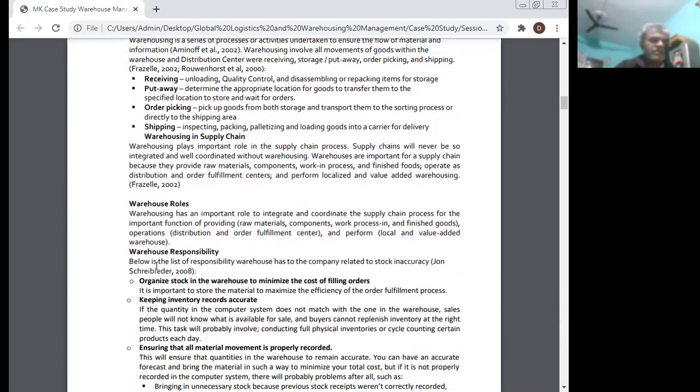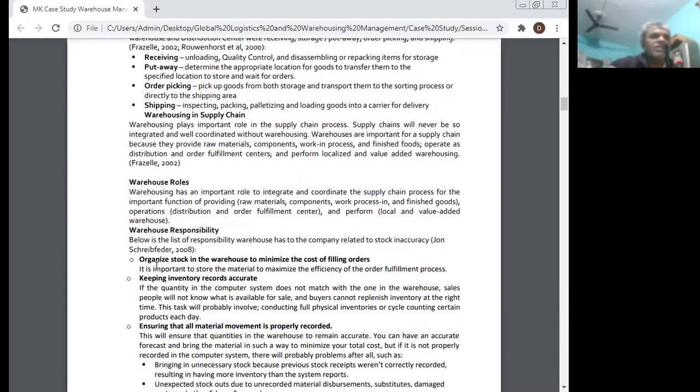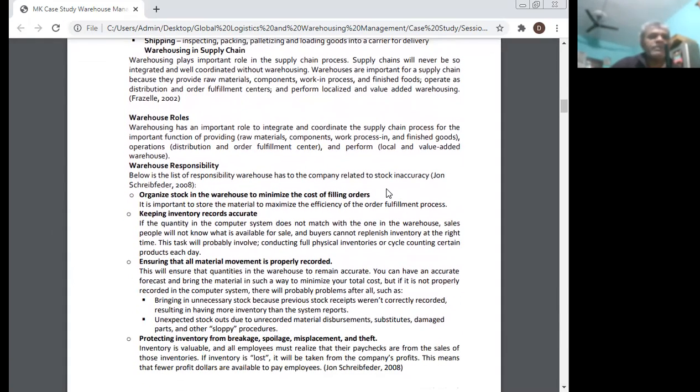Warehouse responsibility. Below is the list of the responsibilities of the warehouse to the company related to stock inaccuracy, John Srividhar, 2008. Organize stock in the warehouse to minimize the cost of filling orders. It is important to store the material to maximize the efficiency of the order fulfillment process. Keeping inventory records accurate. If the quantity in the computer system does not match the one in the warehouse, sales people will not know what is available for sale, and buyers cannot replace inventory at the right time.